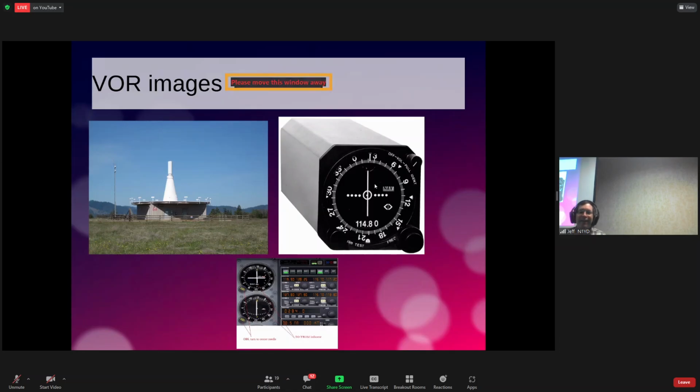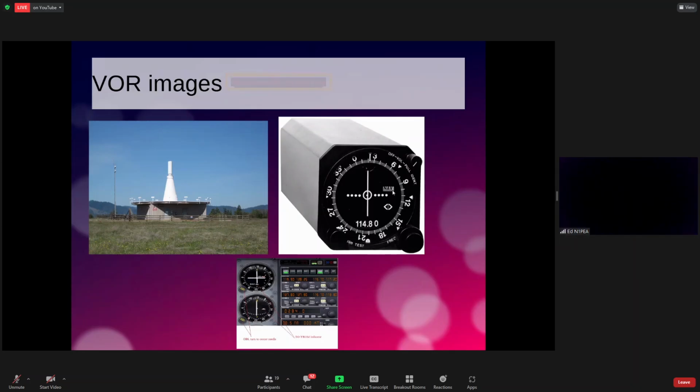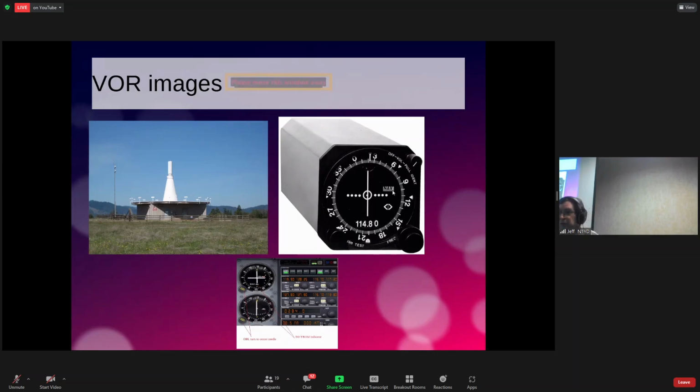you can tell how far you are from the 23-degree radial. And if you're not successfully receiving, this little thing that says NAV will turn into a red flag, and you'll know that you're not really tuned to the VOR station, or you're not as close to the station as you think you might be. And that's your way of knowing what's up before things go bad for you.